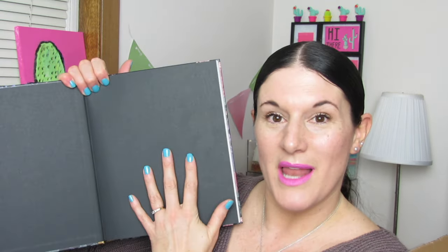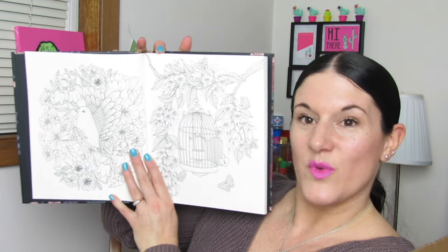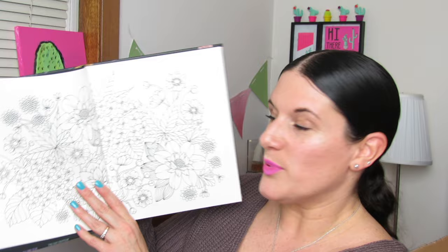Again, we have a black inside, dedicated to her family. This book belongs to. I love that. This book was published in 2017, original Swedish copyright in 2016. Okay, here we go. Let's start. An open bird cage. Lots and lots of pretty flowers. Oh, I like this, you guys.